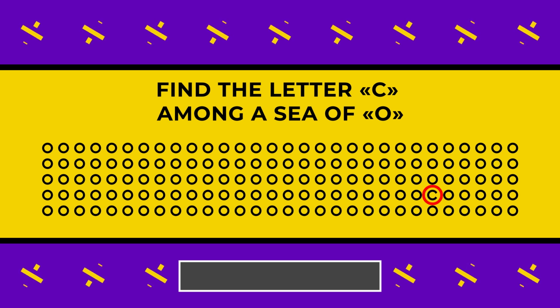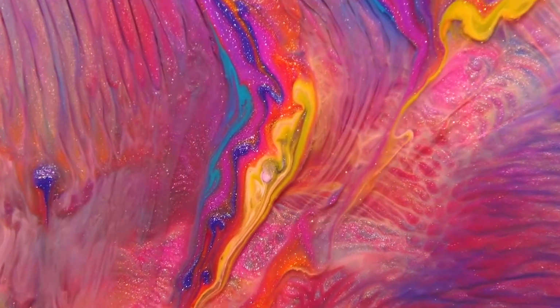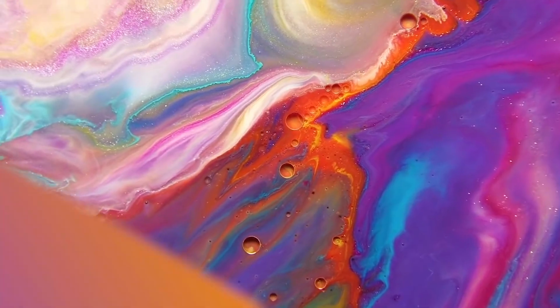Did you identify it in a flash? Or did the timer run out before you could spot it? Test number 9. Here's another eye test. Pick 1 out of 9 colors which is different from the rest. To pass each test, you have to find the odd one out in each task.